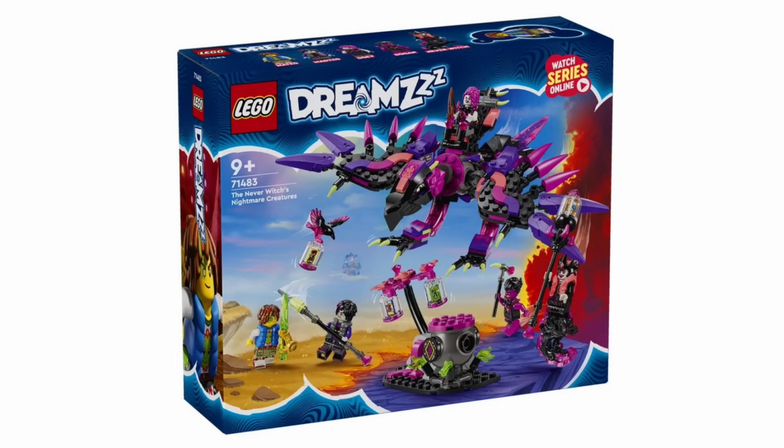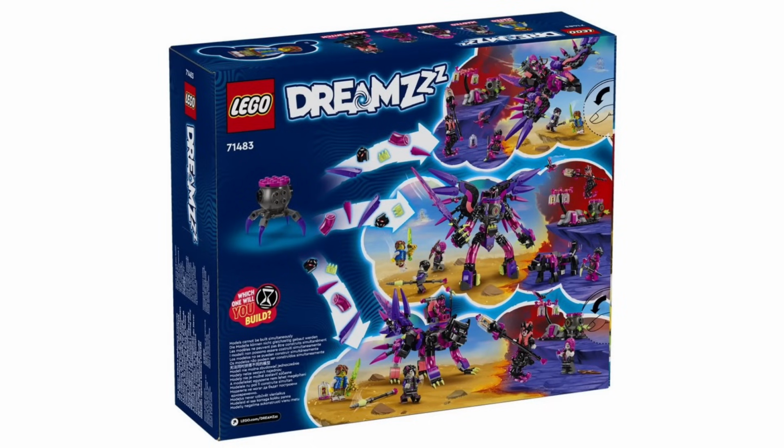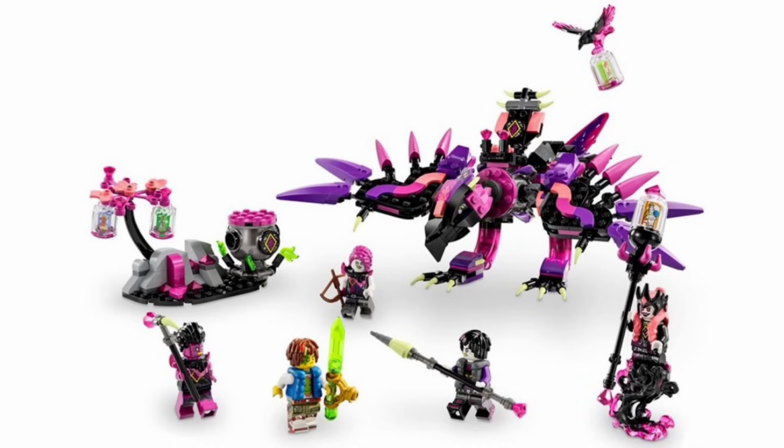The color scheme looks amazing, with the black as well as the purple, and then we've also got the light pink and the dark pink accents. And again, you can see in the back of the box, there are different ways you can transform this, so you can also have it as a mech as well, which is really cool there by adding extra pieces. So that is a really nice feature. I think that both of these builds look amazing as well.